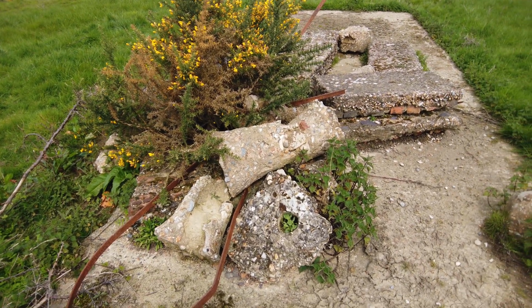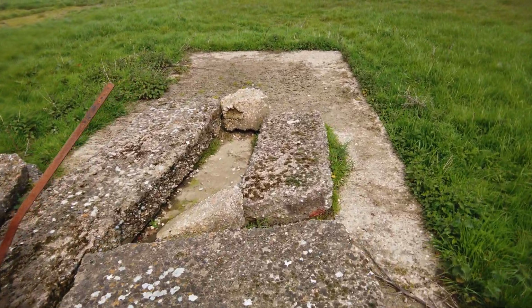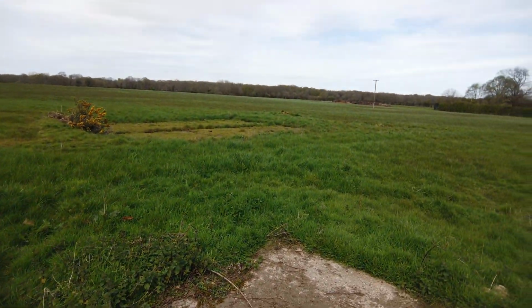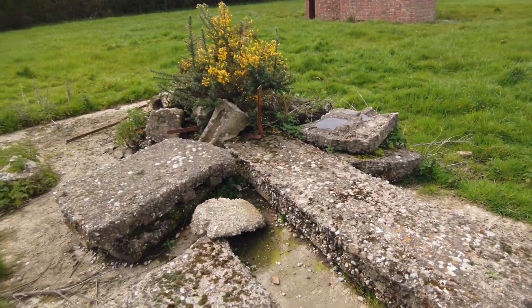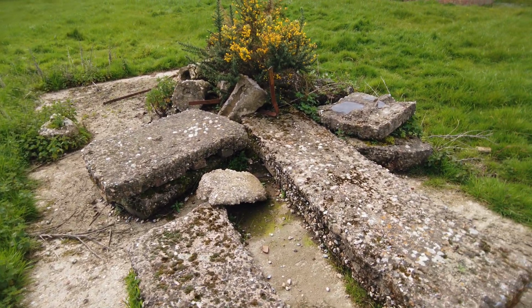again, nature will slowly reclaim and time will take over this former piece of World War II history. I think it's best that we take a look now at the final piece of this, just to tally it up. Let's do it.